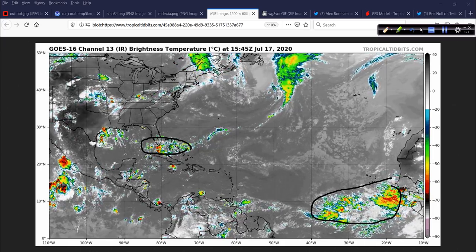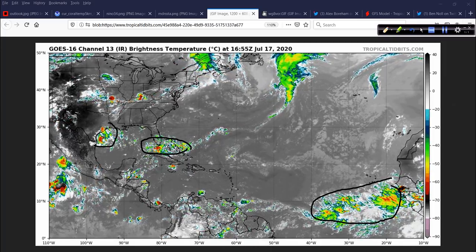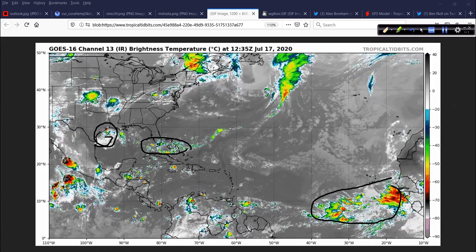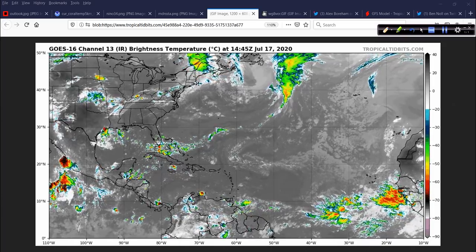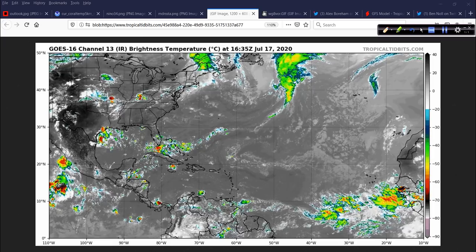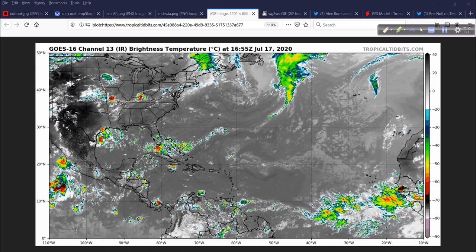Some moisture in here in the Florida Straits, tangled into the Bahamas in that region. And then a little impulse here trying to rotate its way onshore of Texas. May bring some showers and thunderstorms to portions of the Texas coast and offshore oil interests, but that's about it. The islands down here are nice and free and clear of any problems, nothing coming anytime soon.